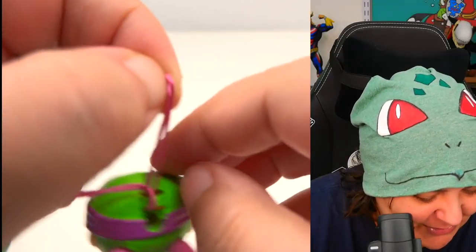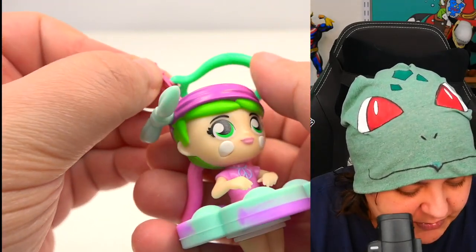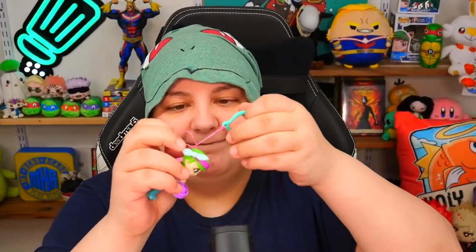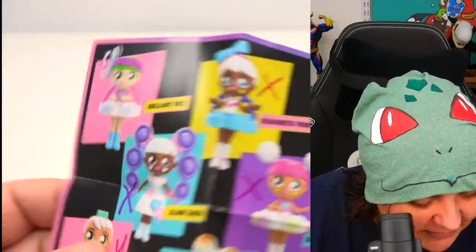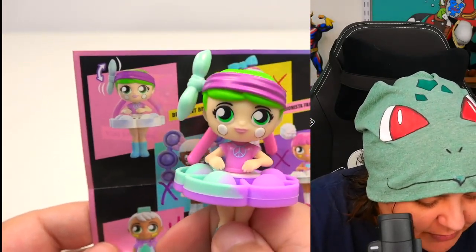Okay, hang on. Let's remove the charm so that we can enjoy her in her full glory. She is pretty. I love the greens. Does she have a terrible name? Let's find the green hair. Oh no, it's Brilliant Brie. Yeah, this time it is actually Brilliant Brie, the cheese.